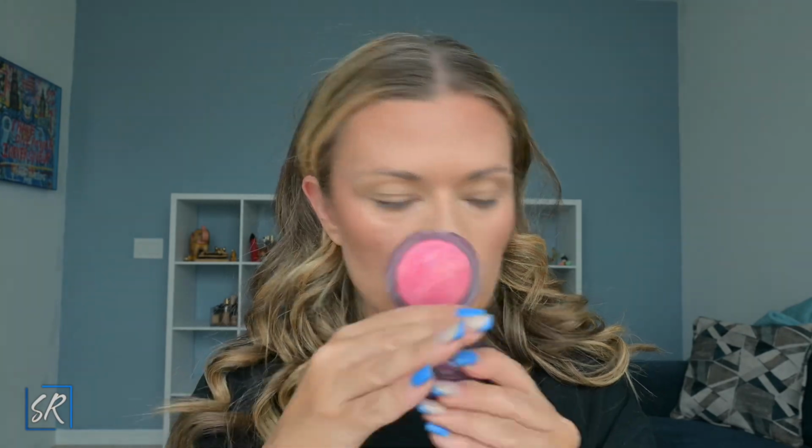Just check in the mirror. For blush, I will use my new Kosas blush in Hype. It's a beautiful pinky. I know they're pigmented, so I'm just going to make sure that I pat it into the back, into the brush bristles. And then I'm gonna stamp it on.